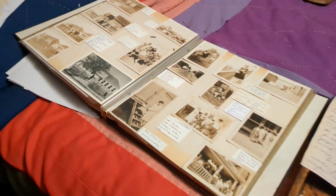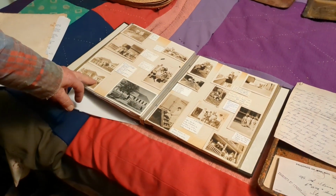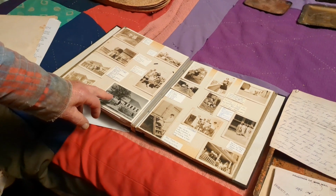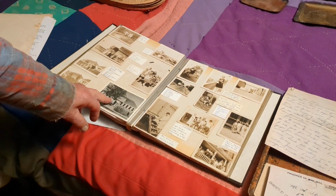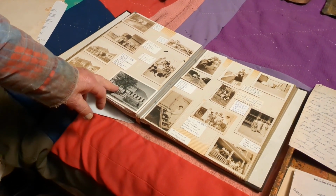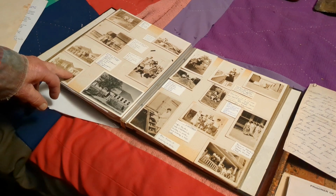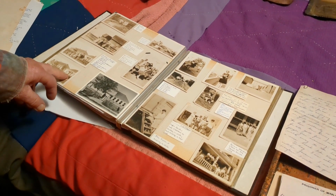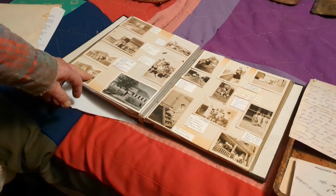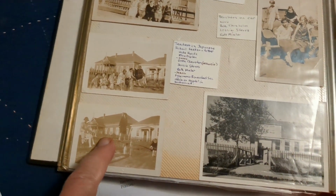There's the school. There's a picture of the office. The school was at the corner of number 1 and Chatham, on the east side of number 1 road. Then next to it was an office, and it was the office of the school principal and the Japanese Fishermen's Benevolent Association. And then on the other side was the Japanese hospital.